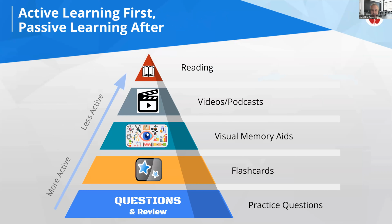Okay, so we're just gonna wrap up, and I wanted to reiterate a slide we showed at the beginning of this presentation. Again, we've been talking about using active learning resources first and passive learning resources afterwards. I want to emphasize this again with this diagram here. Really, questions and the review of those questions are the key to learning. That is both during the dedicated study period and in the period leading up to it.